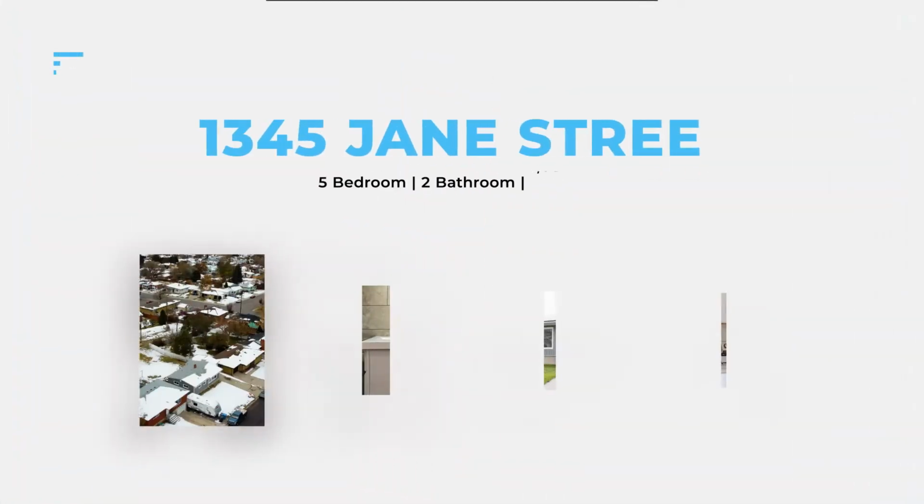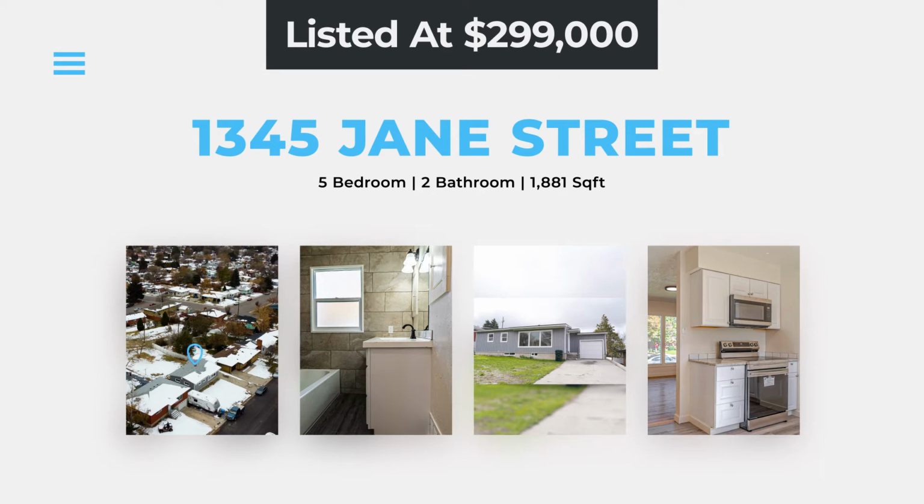Hey guys, I'm at 1345 Jane Street. This is a 5-bedroom, 2-bathroom home, just under 2,000 square feet. It has a new roof, new siding, new furnace, new AC unit, new appliances. Everything in this house is new. Now, how I know that is because I'm the owner and I'm also the listing agent on this property.